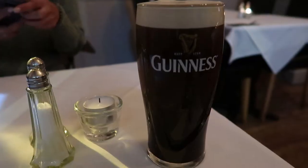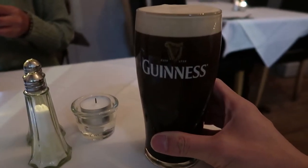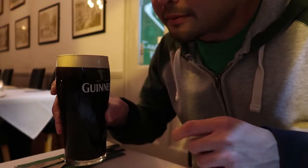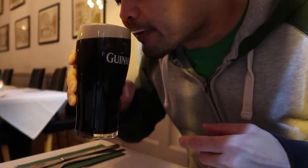Well, at least they have Guinness. Finally, after waiting a few days, we'll have our first Guinness here in Ireland. See, I've had this beer before, so I know what it tastes like, but this will be her first time to try it. I have to say, I'm a little curious to see if it tastes the same here compared to the Guinness they export in the US.